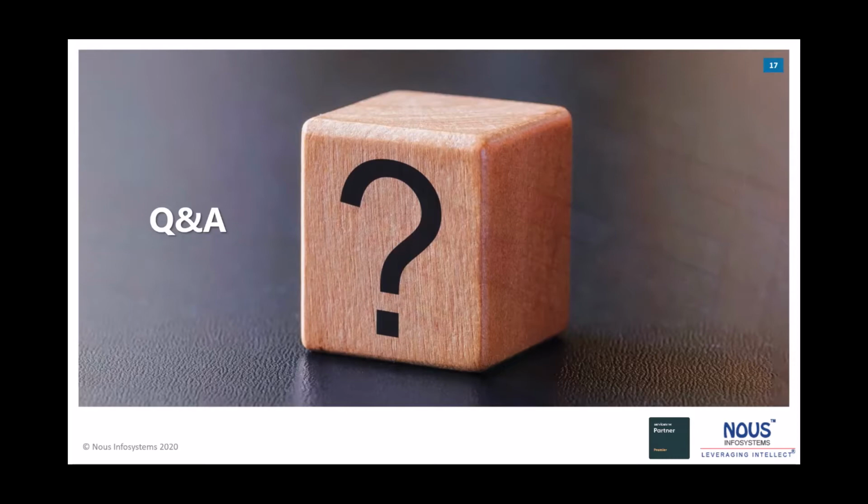Thanks, Vikas. Another question that we have is: is there a way to reallocate budgets after the project has already started?